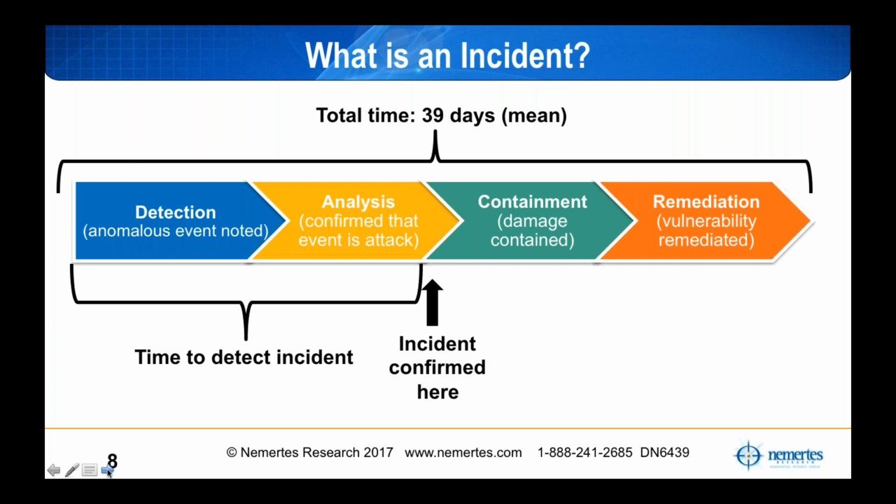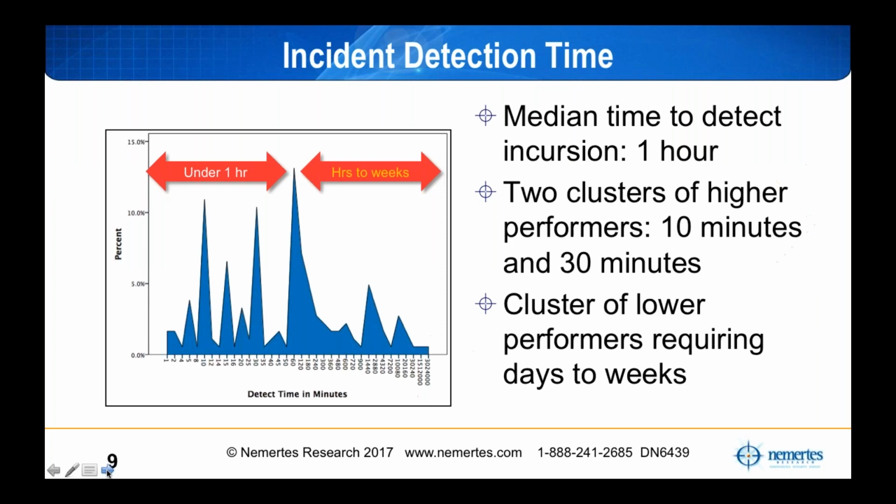So let's circle back to this question of how long does that take? And it really depends who you are. We benchmarked, and this is where I mentioned our study, we looked at 625 organizations in 12 countries. We looked at the amount of time it took to conduct each of those phases. And we actually asked people in interviews.